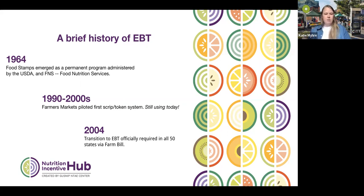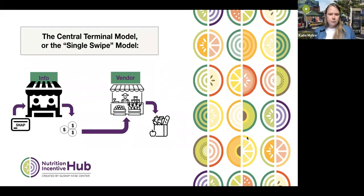And that's where we started to see farmers markets changing their model from the food stamp paper system to what we see today, which is a scrip and token based system. And formally in 2004, we saw the transition fully to EBT, required in all 50 states. So we saw food stamps completely phased out and transition to electronic benefit transfer, which involves a lot of different technologies than a food stamp system does. We're going to get into that a little bit more today.